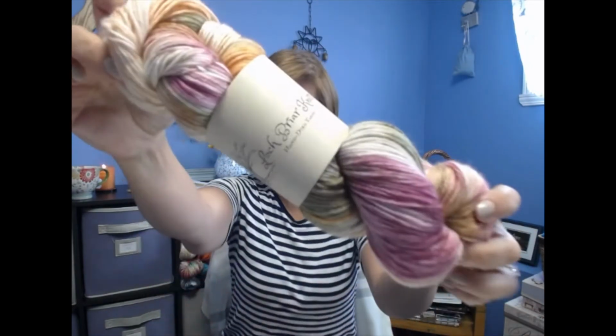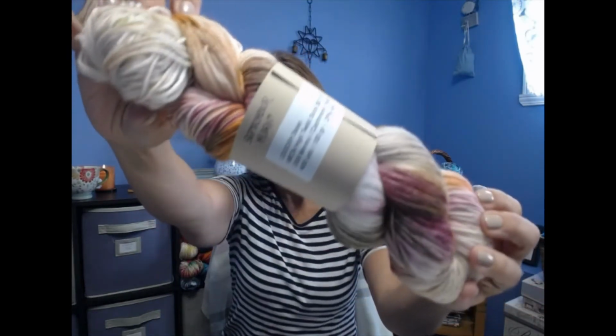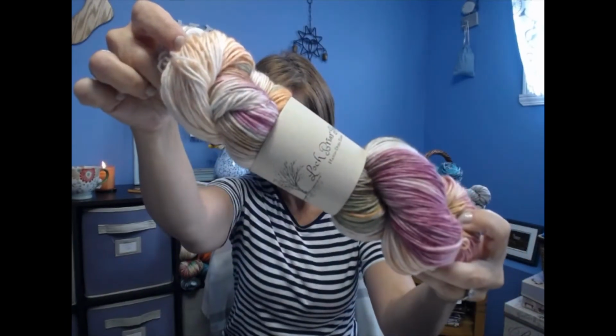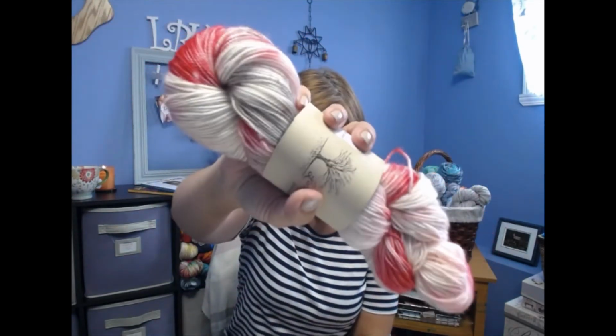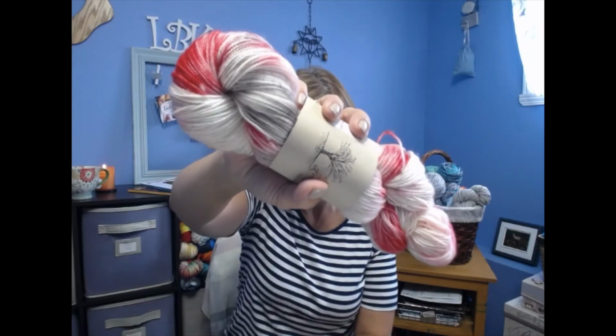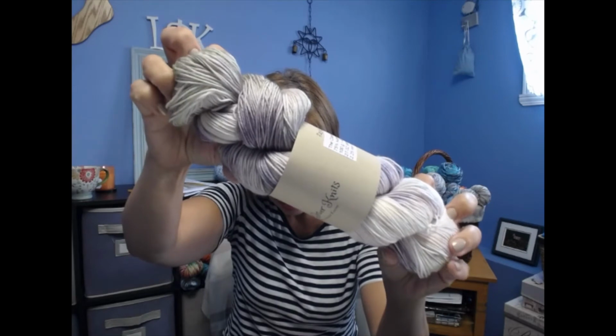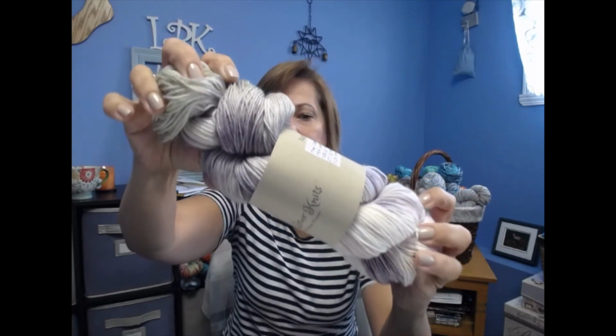This is a new one. It's September Morn. So that's some oranges and plums and greens and all that good stuff. This one is Berries and Bramble. So it's some reds and browns and some natural. Then this one is called Penance, and it's got some greens and purples and natural in it.